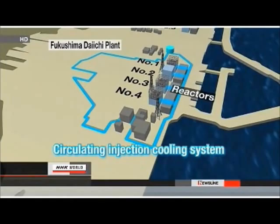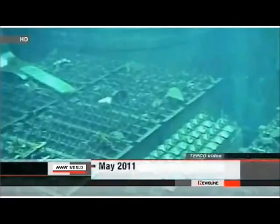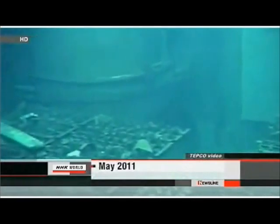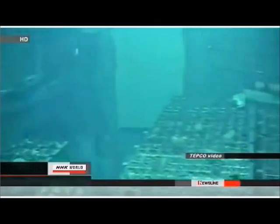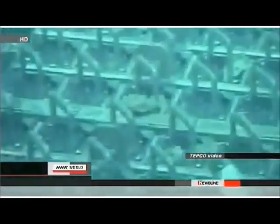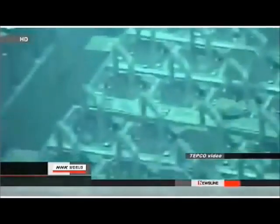TEPCO engineers noticed the systems that cool the spent fuel rods had stopped working. The pools are connected to reactors 1, 3, and 4, along with another pool. The pools contain about 8,500 units of spent fuel rods. TEPCO needs to keep cooling water flowing into them or temperatures will rise. If it gets too hot, fuel can melt down and release a massive amount of radiation.